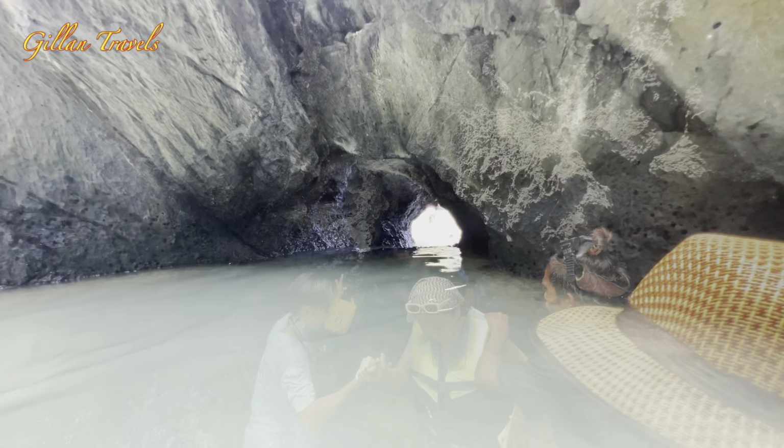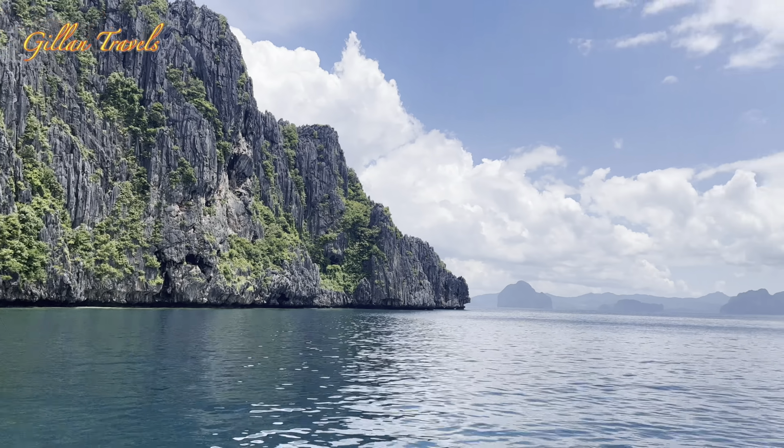Heading to the next island. Our next stop is Miniloc Island, a perfect place for swimming and snorkeling. We really enjoyed the waters of this area. There are some parts that are shallow, however, you're not allowed to step on the rocks, just to protect the corals. There are many kinds of fish here too, and they are beautiful. However, I cannot show it to you guys because I did not bring my GoPro and I wasn't able to capture them.